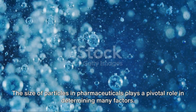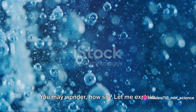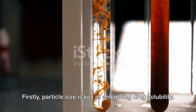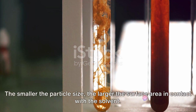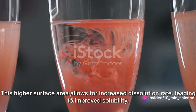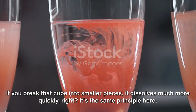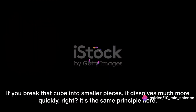The size of particles in pharmaceuticals plays a pivotal role in determining many factors. You may wonder, how so? Let me explain. Firstly, particle size is key in enhancing drug solubility. The smaller the particle size, the larger the surface area in contact with the solvent. This higher surface area allows for increased dissolution rate, leading to improved solubility. Imagine a sugar cube dissolving in a cup of tea. If you break that cube into smaller pieces, it dissolves much more quickly, right? It's the same principle here.